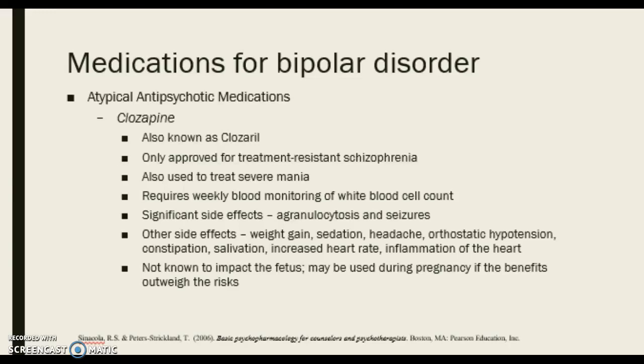This is part 2 of treatment of bipolar disorder. The last atypical antipsychotic we're looking at is clozapine or Clozaril. It's only approved for treatment-resistant schizophrenia, so usually it's a last line of treatment for somebody who's diagnosed with schizophrenia. But it's also used to treat severe mania.